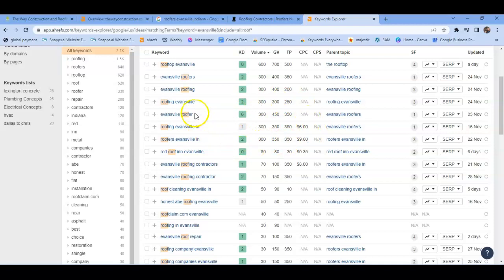Again, you know, this is great volume here. So once you start ranking, a percentage of that volume is going to go to your website, and then a percentage of that is going to give you a call. And then depending on your close rate, turn them into customers.